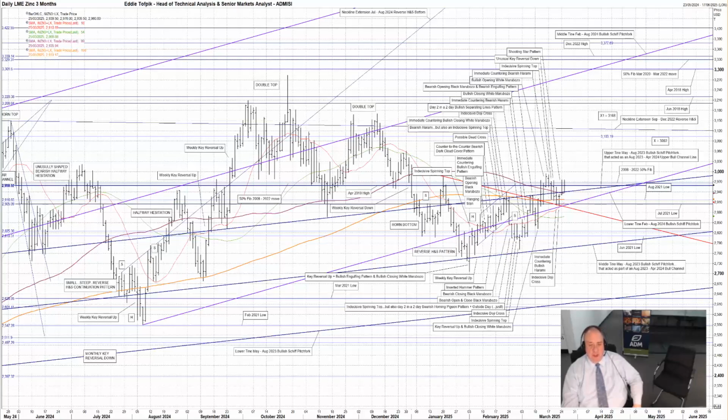Overhead we have a small congestion zone between 29.58 to 29.67, containing the interesting big old 50% Fibonacci line of the 2008-2022 move at 29.67. This week this has managed to act as a cap, but seemingly only on a closing basis. We have next resistances at 29.95 and 30.16 before we hit target X1 topside.